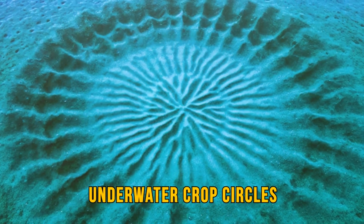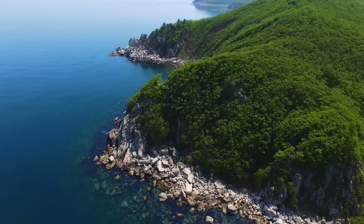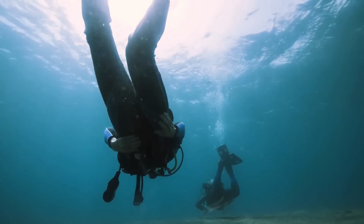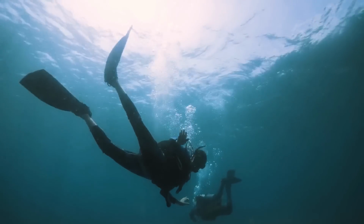Look at these underwater crop circles. For the first time, they were spotted in 1995, close to southern Japan's coast. Local divers called these 7-feet-wide structures mystery circles. The enigma had been plaguing many minds for almost 16 years until the culprit was finally caught.